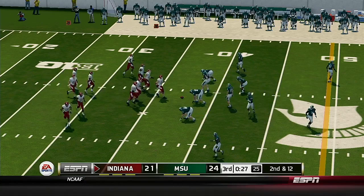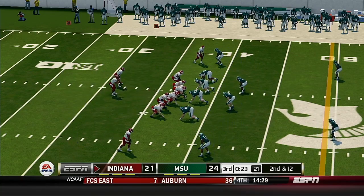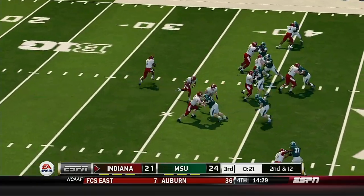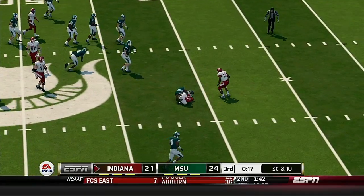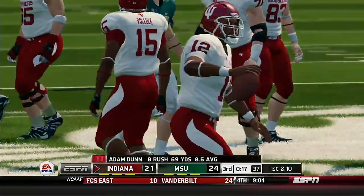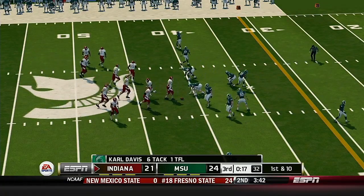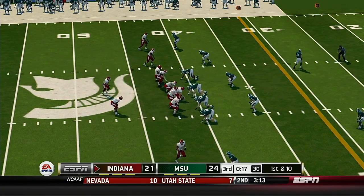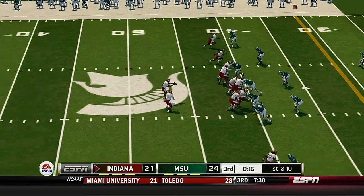From their own 37-yard line, second down. He's at midfield. Makes it to the 41. That's a gain of 22 on the play. That makes it first and 10. And we got Mike, number 53.